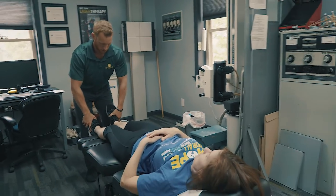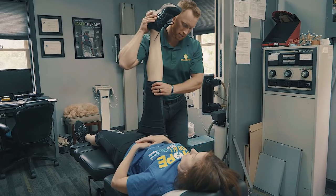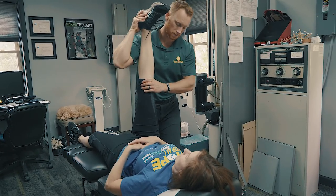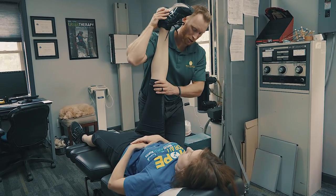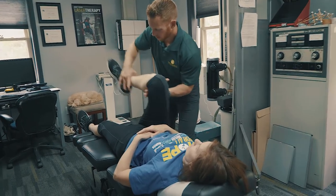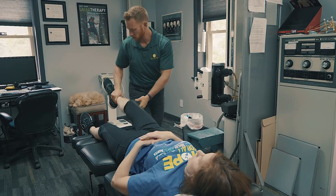So, leg up, straight knee, push down to my shoulder, so push, stop, push, stop, and push, and stop. Good. Mm-hmm. And this knee right here, and a little bit. Good.